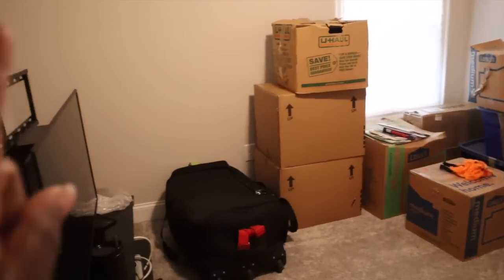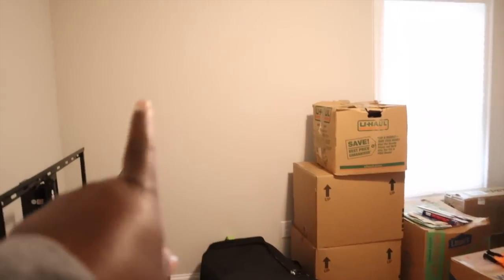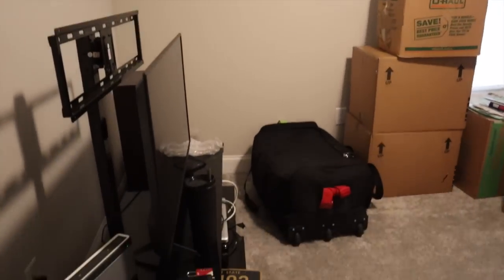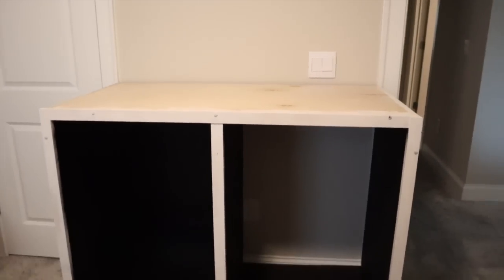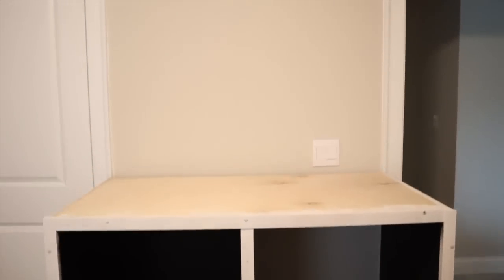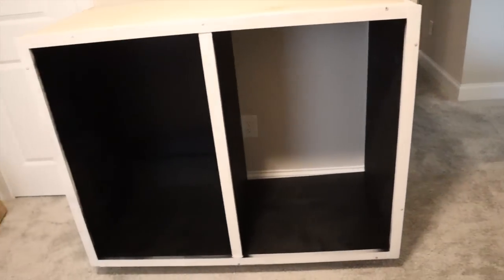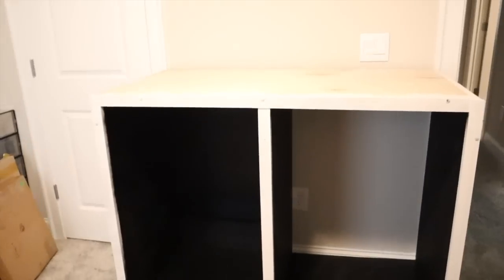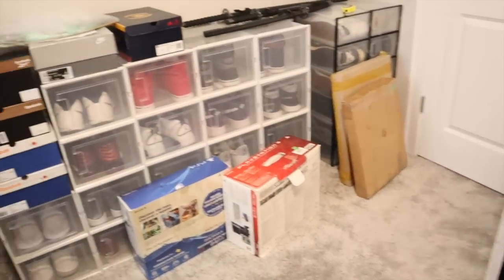Okay, so this is the room, and originally I thought we were going to put the bar over there, and then the floating shelves up there, but Dante has decided he wants it right here, so it's now sitting here. When you first walk in the door, the shelf is not in there, it's downstairs. I still need to put that back in there. And there's still boxes in here.